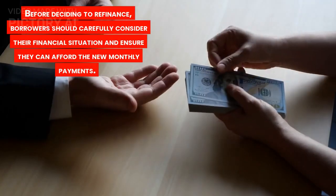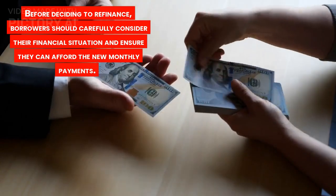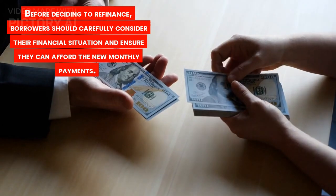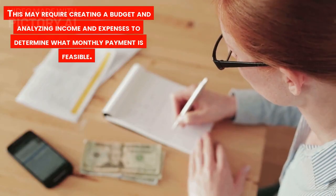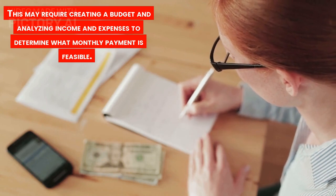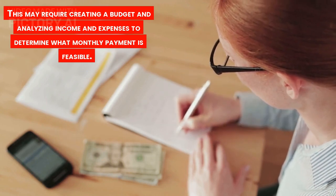Before deciding to refinance, borrowers should carefully consider their financial situation and ensure they can afford the new monthly payments. This may require creating a budget and analyzing income and expenses to determine what monthly payment is feasible.